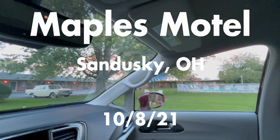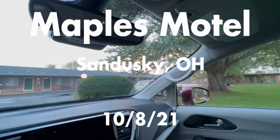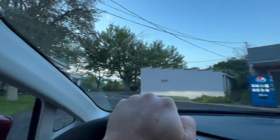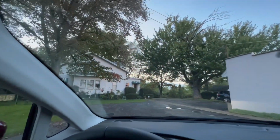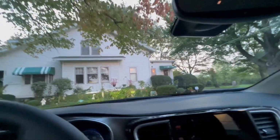All right, hello everyone. We are pulling into a pretty cool looking independent hotel here in Sandusky, Ohio. This is the Maples Motel. Apparently the office is in this house right here. So I'm gonna go check in and yeah, let's go ahead and check this place out.